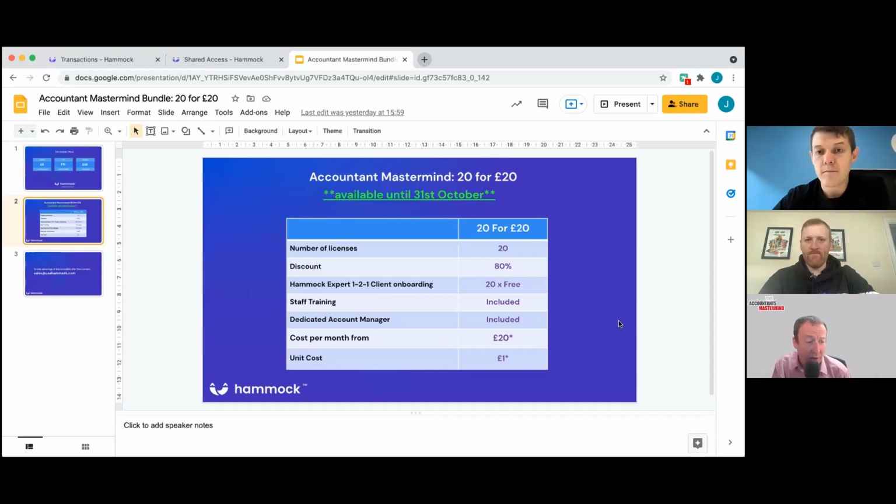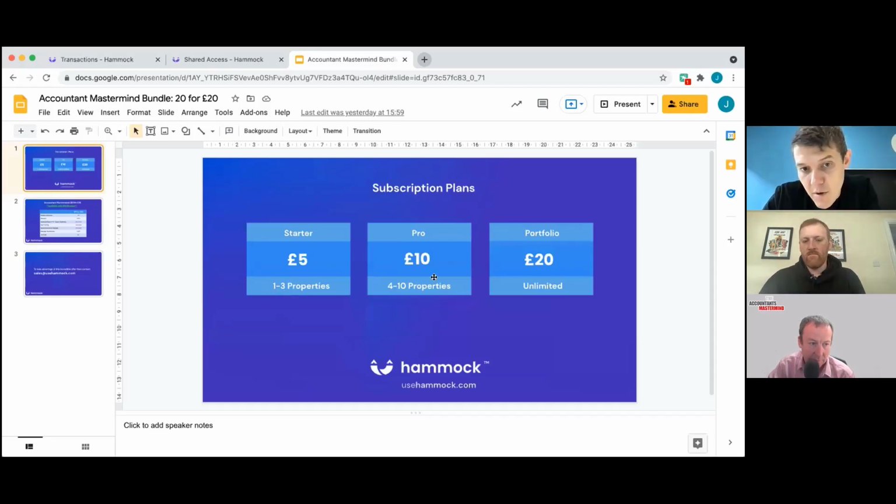And then Paul's asked, is a license per property? So it's per individual rather than per property. So each license is for the landlord, and the price of that license is dictated by the number of properties. I say you're getting an 80% discount on these prices, but if you're a landlord who comes to us directly, if you've got 3 properties, you pay us £5 a month. If in 6 months' time you buy a 4th property and add that into Hammock, then from the next month onwards, you're in a pro license and you start paying £10 a month. So it works exactly the same, except you're getting an 80% discount on these prices.